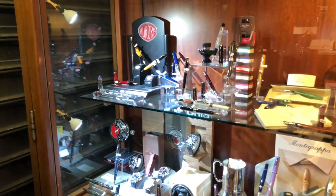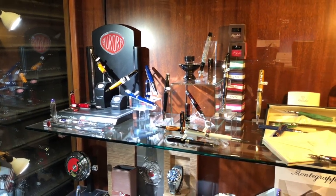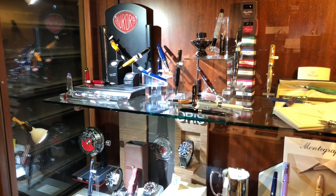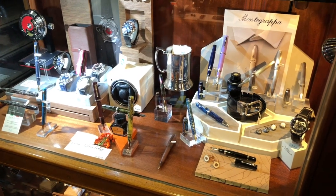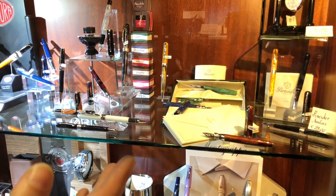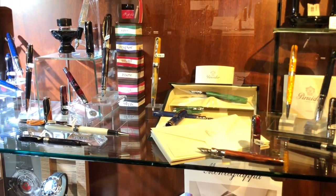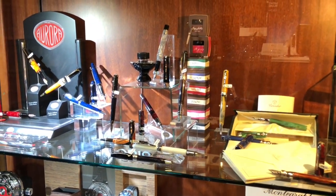Here you find, when you come, the first sight is these two windows where I always keep my best treasures of all, especially the novelties, of course, because that's the first thing you have to see when you come. So you can see brief examples of the new Viscontis, the new Pineda, La Grande Bellezza, with this newly developed and designed flexible nib by Dante. I love it so much.